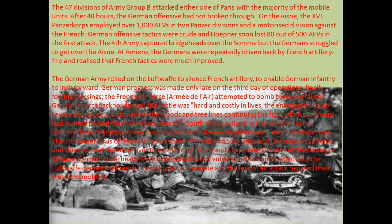The 47 divisions of Army Group B attacked either side of Paris, with the majority of the mobile units, but after 48 hours the German offensive had not broken through. On the Aisne, the 16th Panzer Corps employed over 1,000 AFVs in 2 panzer divisions and a motorized division against the French. The German offensive tactics were crude, and Hoepner soon lost 80 out of 500 AFVs, armored fighting vehicles, in the first attack. They deployed them haphazardly.